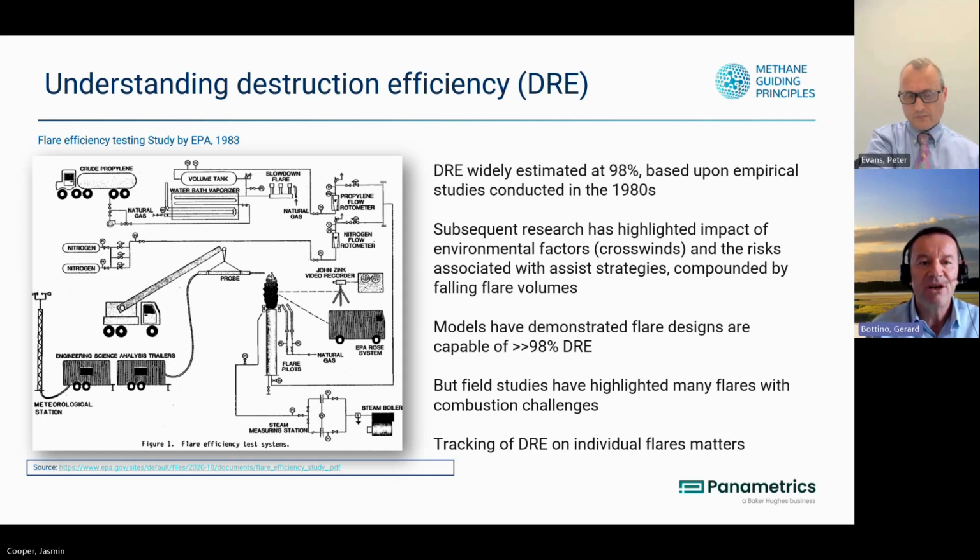post combustion. At the same time, the flare tip manufacturers worked very diligently to optimize their flare tips, and it is well understood and known that those flare tips by design can have a DRE that is way over 98%. At the same time, there are also other challenges that depend on the way flares are operated.